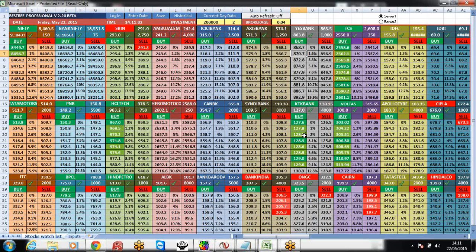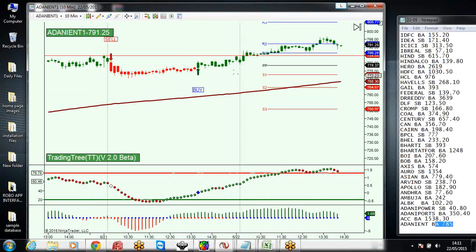I mean, TCS, Voltas, Karnataka Bank, HCL Tech, Bank of Baroda, SBI, many had done final targets on the buy side. So let's just check the charts and then let's compute the profits. You can just see that Adani Enterprises made 795, and that was the peak. So we had a buy at 785.